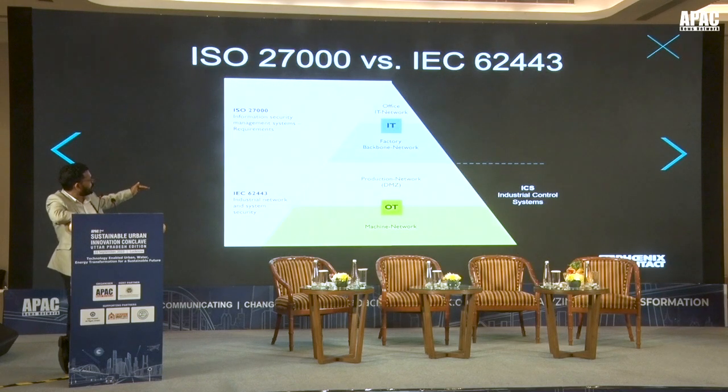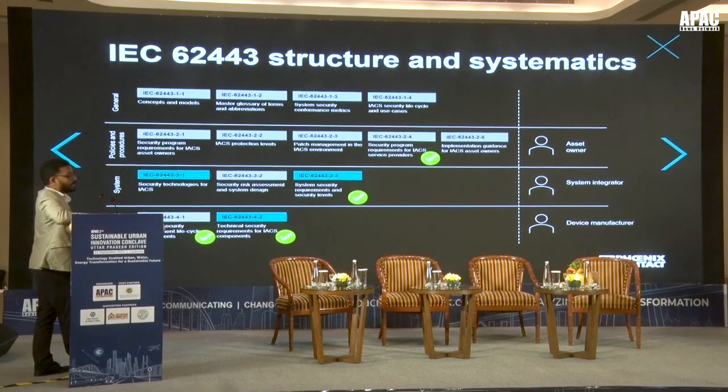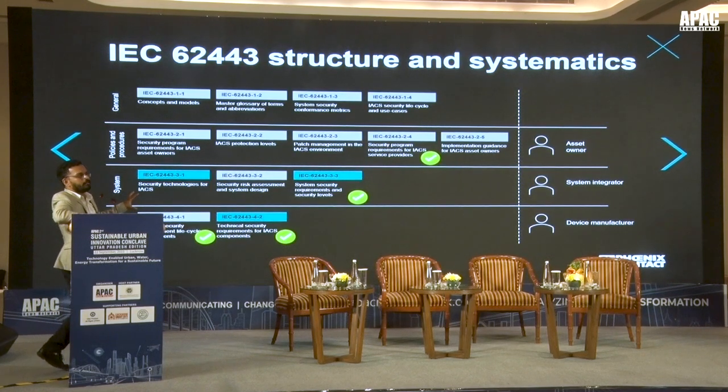This is where we are dividing the IT and OT networks. IT is on ISO 27000 and OT is on IEC 62443. This is the highlighting word here. It is an extensive standard with a holistic approach. As an asset owner, the infrastructure owners, how they must maintain the system is explained in IEC 62443-2.